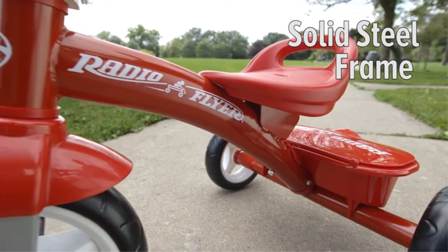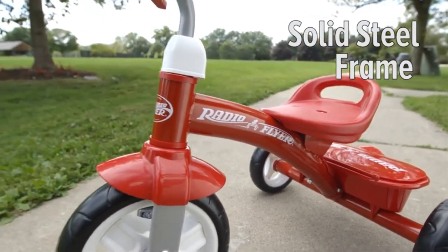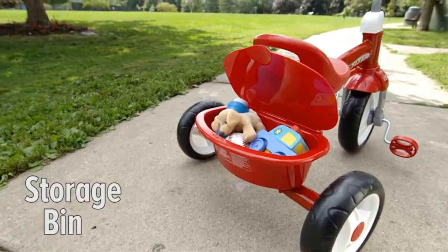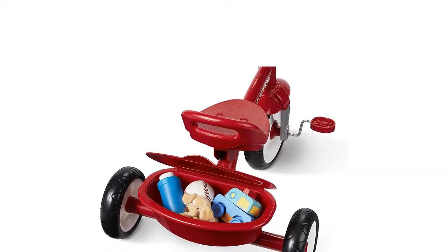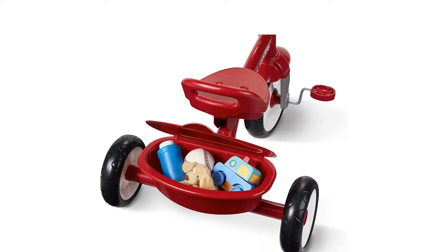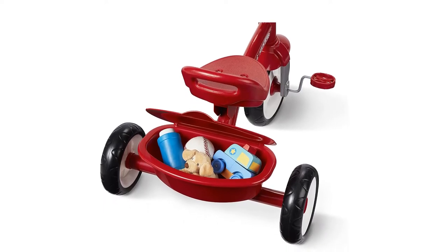Behind the seat is a storage compartment with a lid to keep the cargo safe. The wheels are durable, but quiet as they roll, enabling the rider to play indoors too. On the back is a carry handle for mom or dad. The trike is suitable for children aged 1.5 to 5 years.